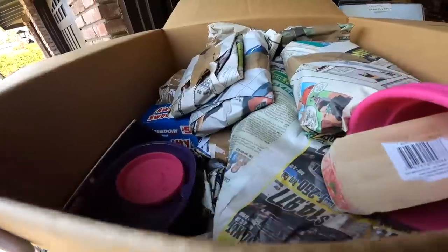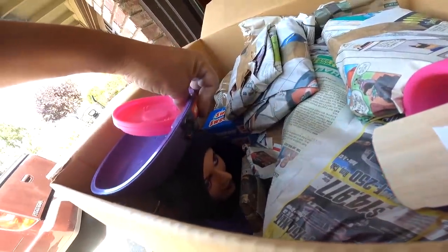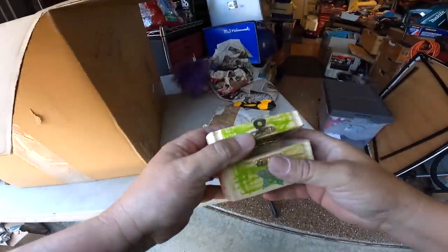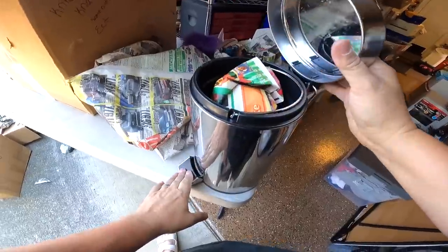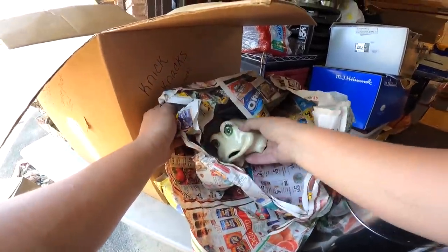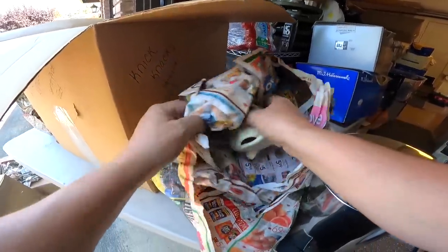There looks like a lot of family photos in here. There might be something. What is that? What the heck is that? Okay, we'll get to the bottom of that. Ooh, and this. What's this? A nickel. Yeah. We'll take it. Okay, a little garbage can. What'd they store in the garbage can? Aw, frog. PL ceramics. Okay.